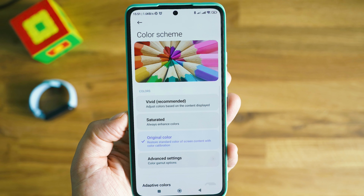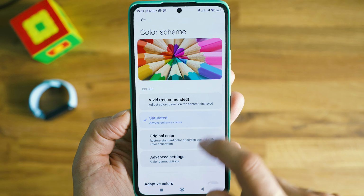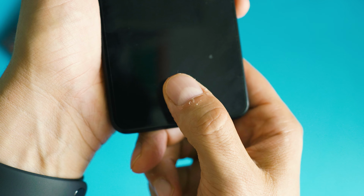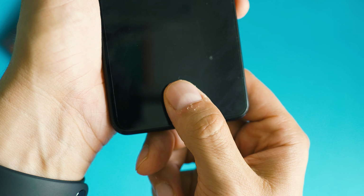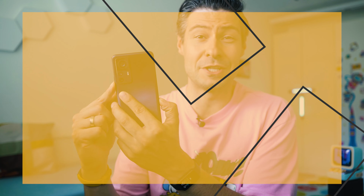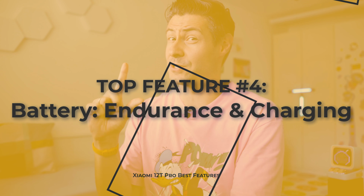Oh, and unlike the T-series up until now, here's the fingerprint scanner. Yes, in-display fingerprint scanner, which is in my opinion much better choice than the integration inside the power button, like the predecessor. Top reason number 4 why I believe this smartphone offers unprecedented value is the battery endurance.